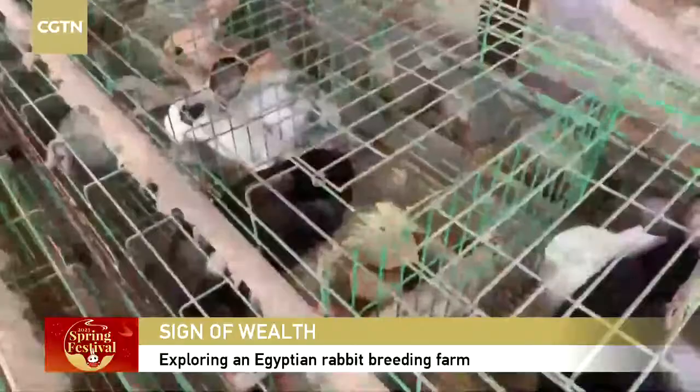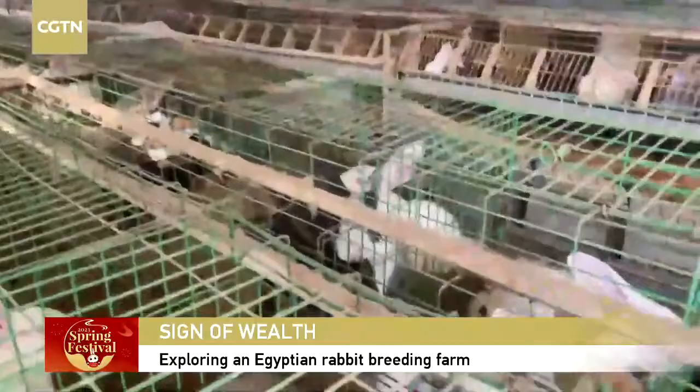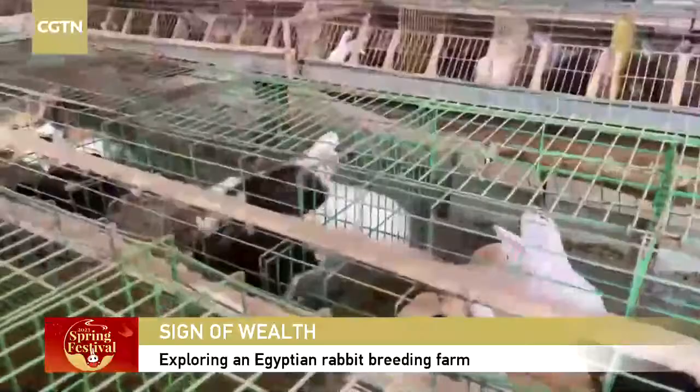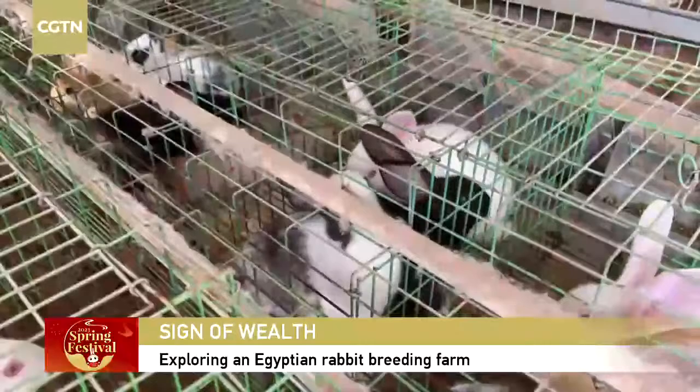But that's a story about a lovely creature that in Egyptian culture represents a lot of wealth, stability, and in terms of supporting people, the rabbit in terms of animal protein is the second after chicken in Egypt.